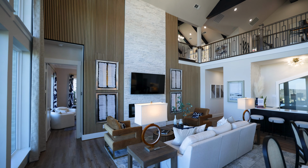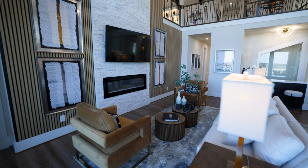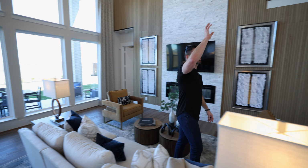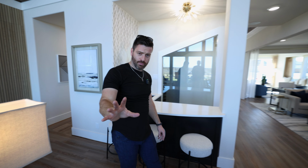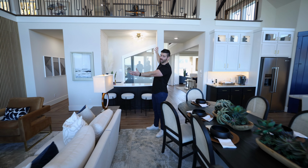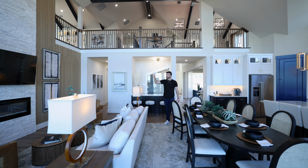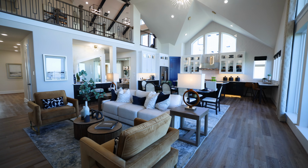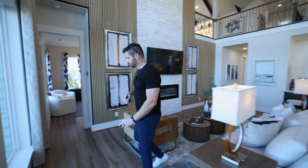So right here is your main living space. You got your TV, and they've carried up this beautiful stone all the way to the top. But before we head into the master bedroom, I want to show you that you can see throughout this entire house. So if you back up real quick, you're gonna see that you can see basically this entire house, all the way to the front on the downstairs, all the way to the front almost on the upstairs. So this is one of the most wide open houses I've ever seen, which some people are gonna like, some people aren't gonna like, but like I said, multiple options to choose from.